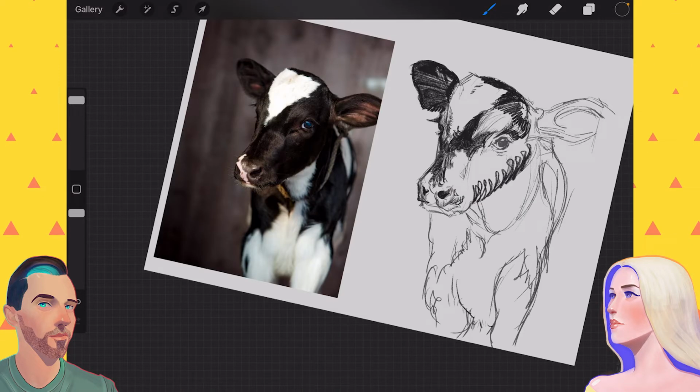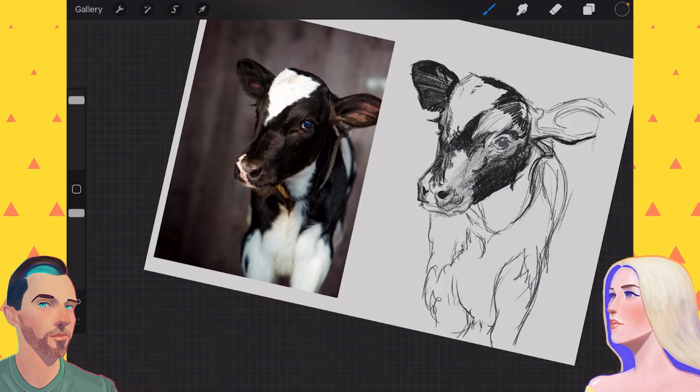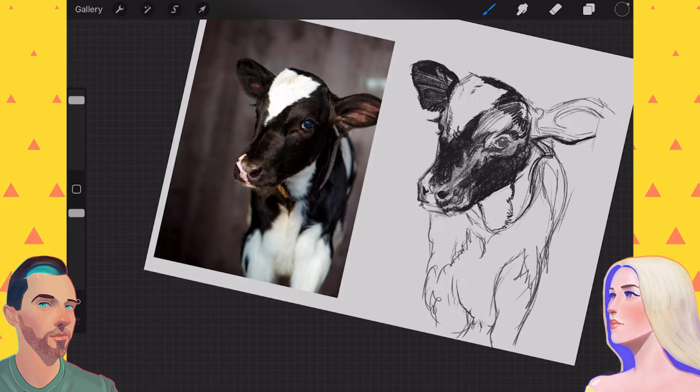So, you said you also take another cow, though? Yeah, one of the previous sketches. Which one? The one of the cow. No, wait, don't tell me. Spoilers. Oh, okay. And I gave him a friend.